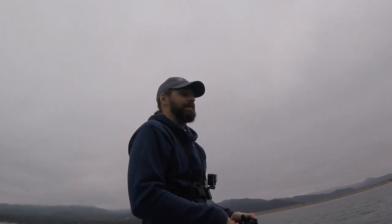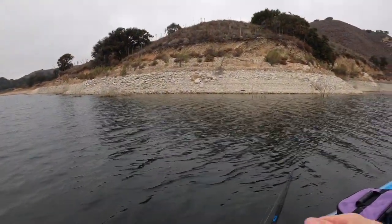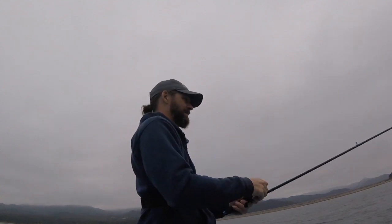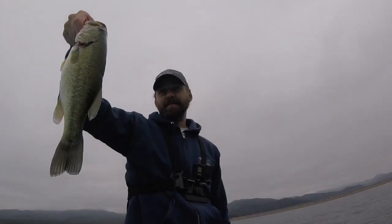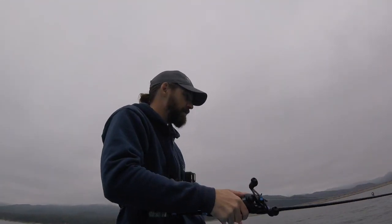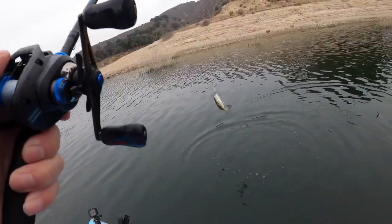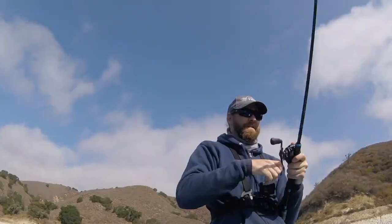Honestly, this is just an amazing lake, man. They're on, man. Feels decent. Just amazing. I know it's not a big fish, but, little guy. This guy came right off that tree. That was cool. Of course, he's little, but feels like a decent one.